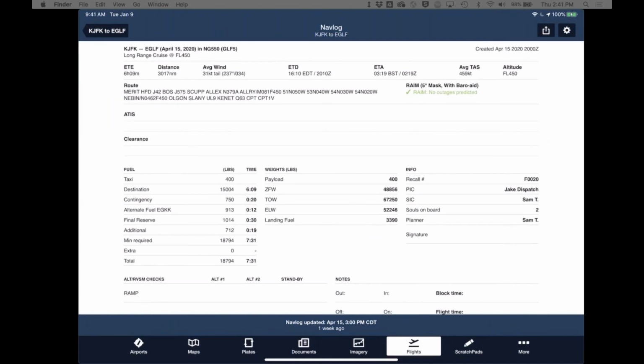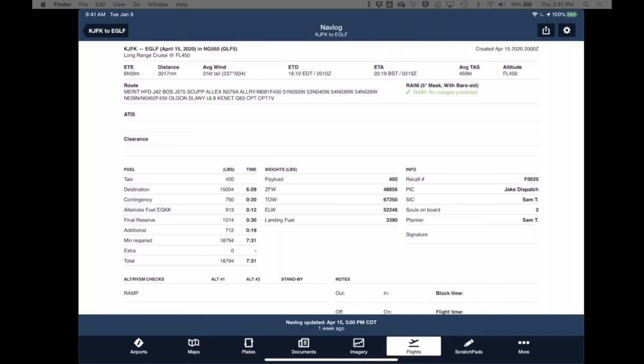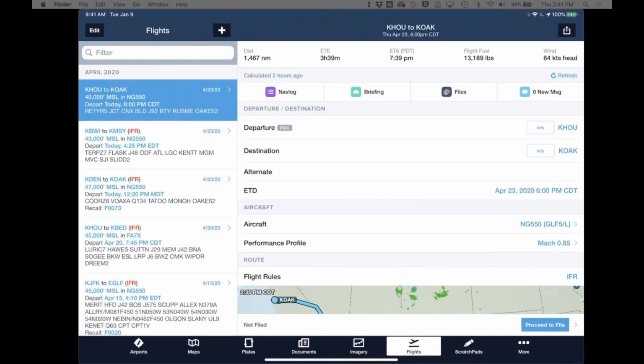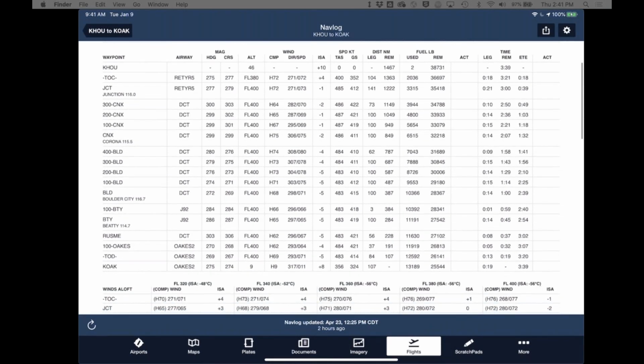So we actually have a number of different Nav Log formats, the standard format and the newer international format. So does one of you want to briefly speak about the differences between those and how you utilize them during a flight? Yeah, I'd be glad to speak about them. So our standard Nav Log, or our ForeFlight default Nav Log, is sort of what most of the users would consider our original Nav Log. And that is meant for those that are annotating in the Nav Log a little bit less, not flying over water overseas. It's still a really useful Nav Log.